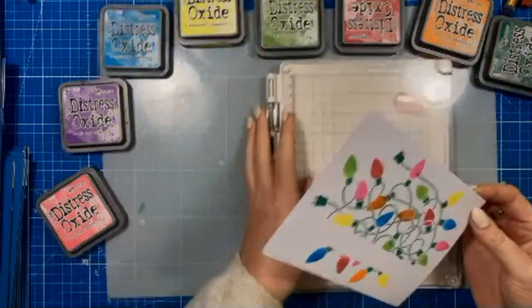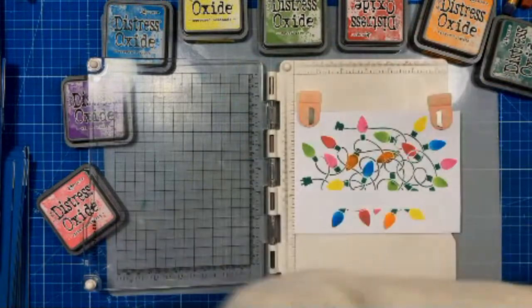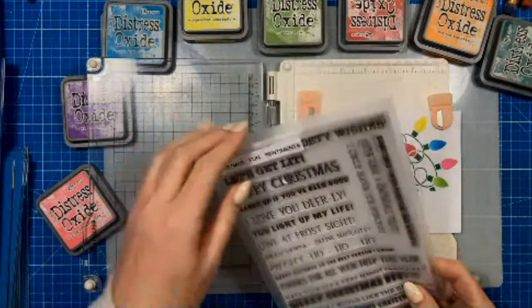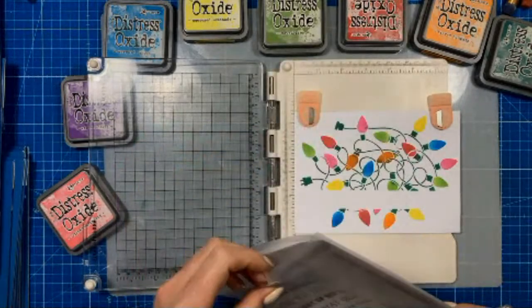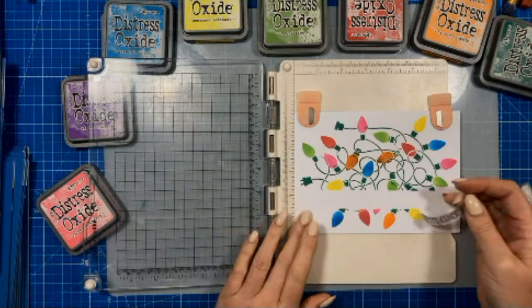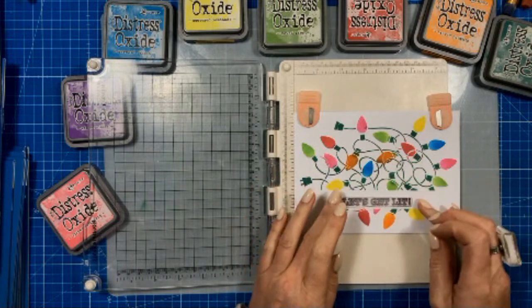Now I'm going to use the stamping platform just to quickly stamp my sentiment, but I won't go into it because I'll let Lou do that. I thought the perfect sentiment is from my Christmas sentiment set, and it's the Let's Get Lit. That's quite a modern phrase, isn't it? It's nice to see something different in the sentiment.